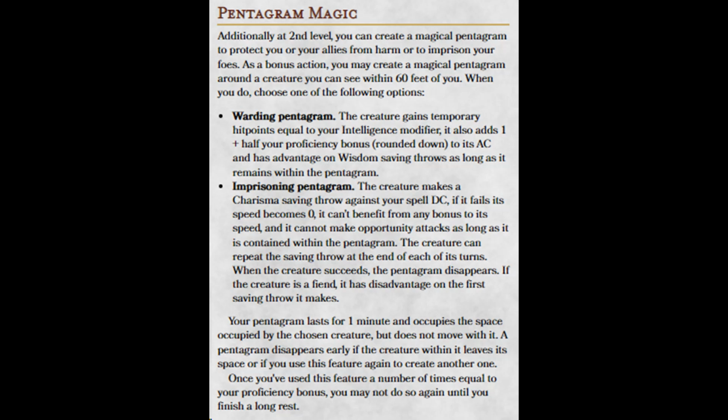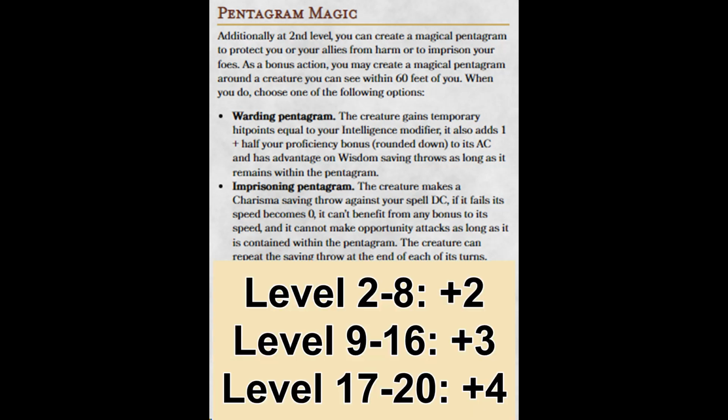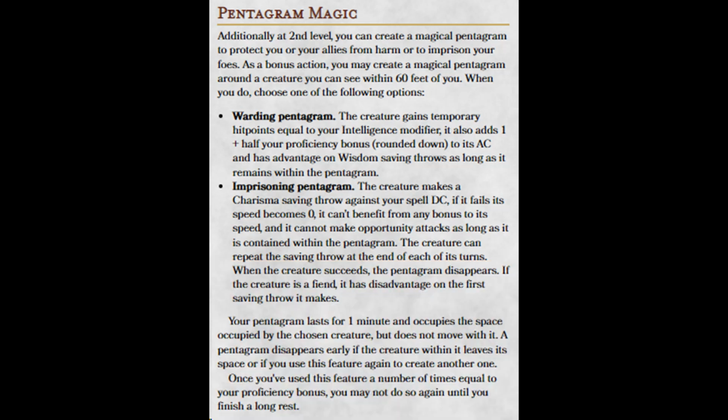I think the warding pentagram is really cool, and I like the idea of it. Kind of like, you know, this safety magic circle kind of thing. I don't quite love the scaling on it of 1 plus half your proficiency bonus. That just means it's 2 until level 9. It finally hits 3. But, I mean, the numbers are fine. It's just, it doesn't go up very often at all. Honestly, you probably could have just said you get plus 2 and then it goes up at level whatever. And that probably would have also been fine.